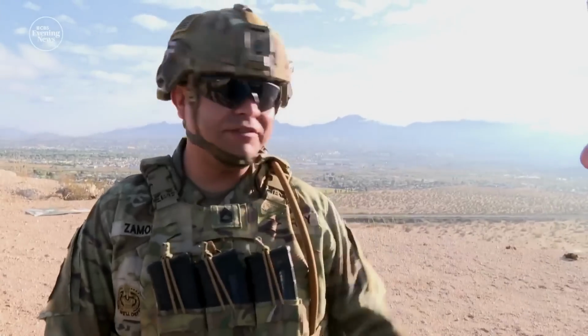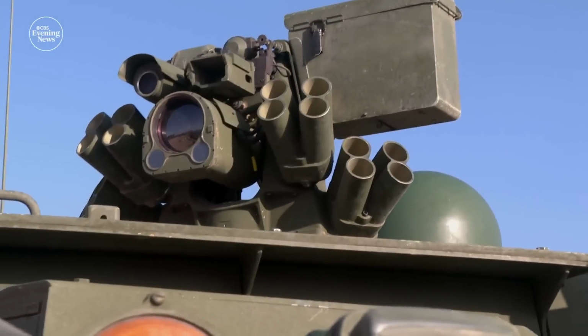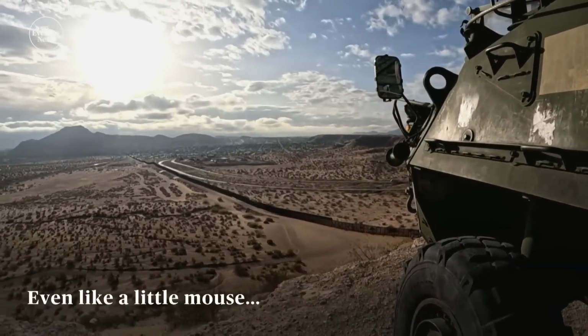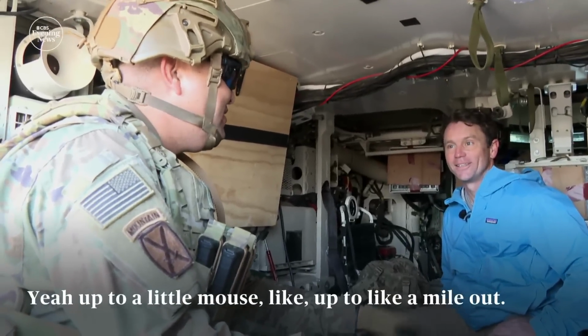Sergeant First Class Carlos Zamora is one of the soldiers from Fort Carson, Colorado, using thermal and infrared cameras on the Stryker, watching for the tiniest movements along the border. Even like a little mouse. Up to a little mouse? Yeah, up to a little mouse, like up to like a mile out.